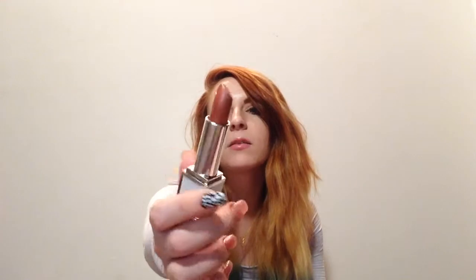Next one is American Beauty, and this one's called Enduring, and it's another copper color, but a little bit less harsh than the one I showed. The other one literally goes on as a metallic. This one just gives you that nice warm color.